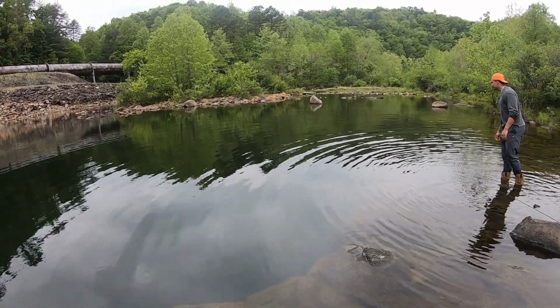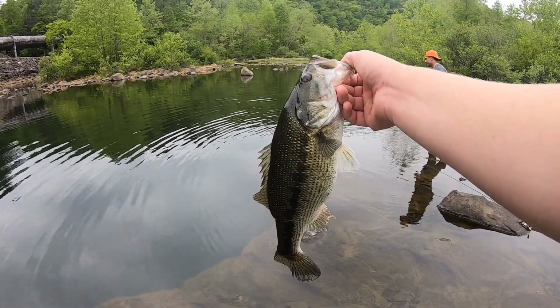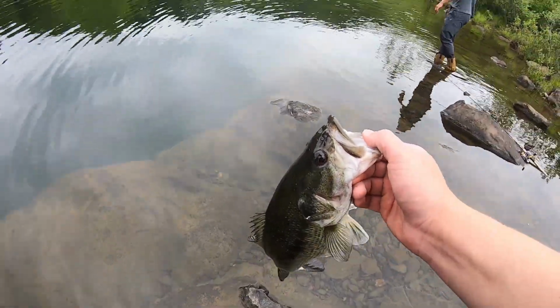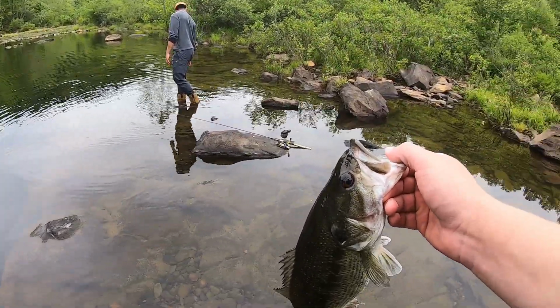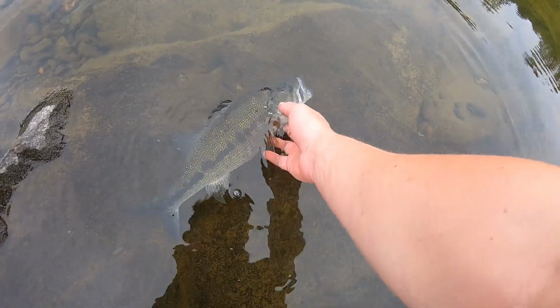No, like 3.5 pound, 4 pound bass. Oh, dude, that's a giant bass. Trying to get it. There was a really big bass down there. I'm gonna release this spot. I don't know, he's probably about 3 pounds, maybe not 3.5, 4, but that was at least the second biggest bass I've seen today. Woo, there that guy goes.